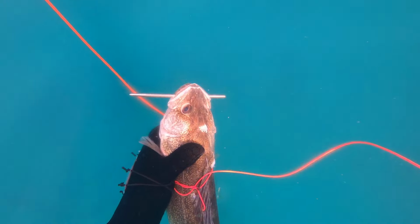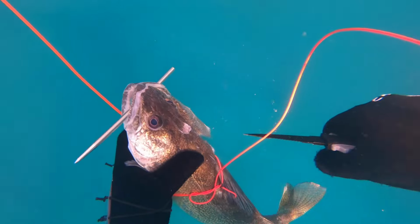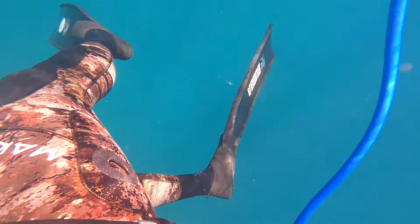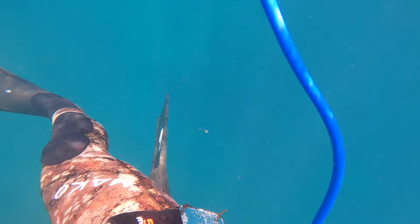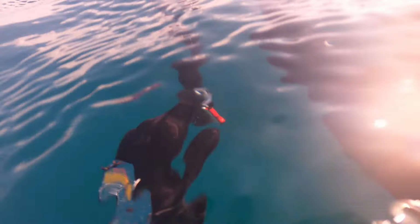And this has a really big effect when you go to fillet the fish. You'll notice that the fillets on these fish are almost translucent. The blood is completely emptied out of them, and the quality of the meat is just so much better. So it really pays dividends in the end when you go to eat these fish at home or wherever you give them to, that those fish are bled properly and you just have a superior quality fillet.